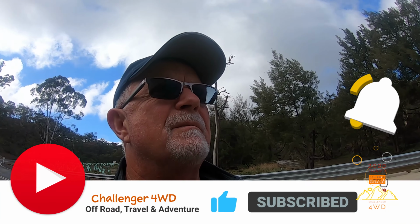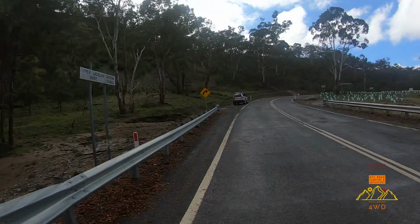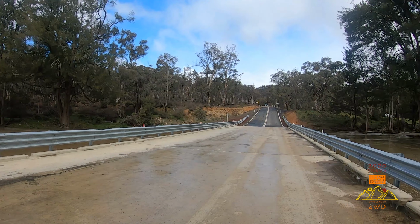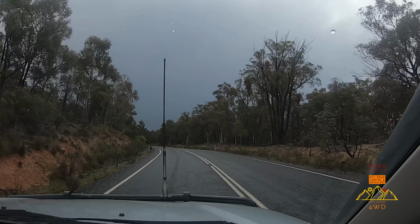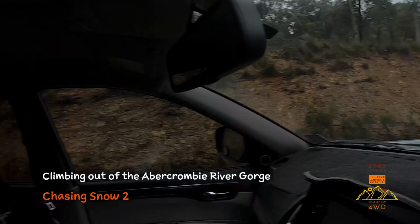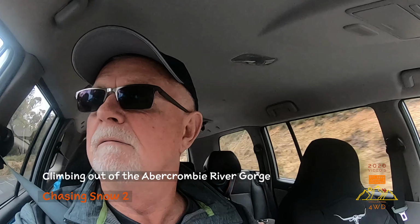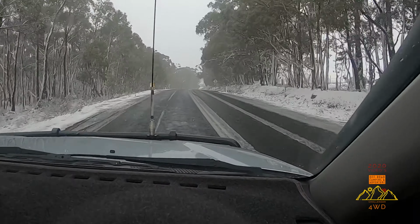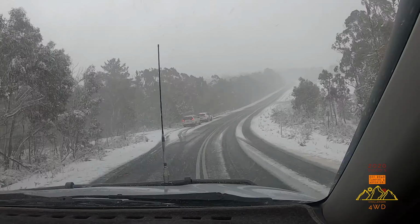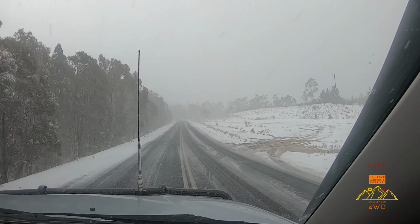In the background, you can see someone's camping there, so it would have been cold last night. It looks threatening, but it's pretty dark, so if you see any precipitation, it's definitely going to be snow. Yeah, so they've had snow here, definitely.